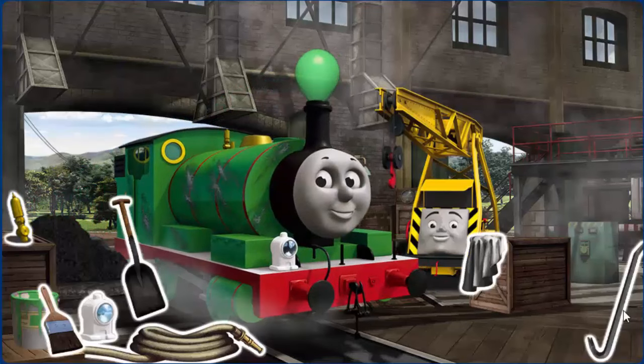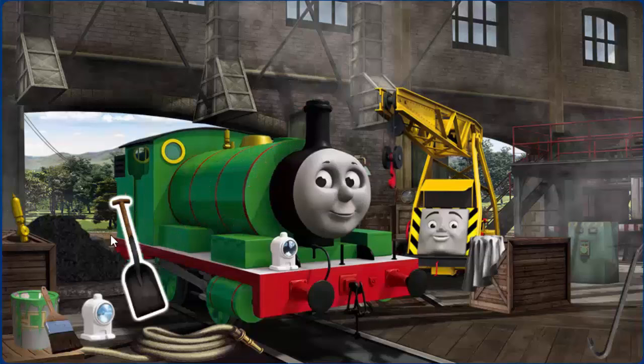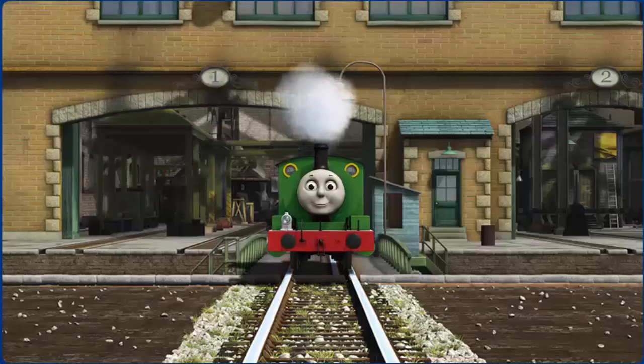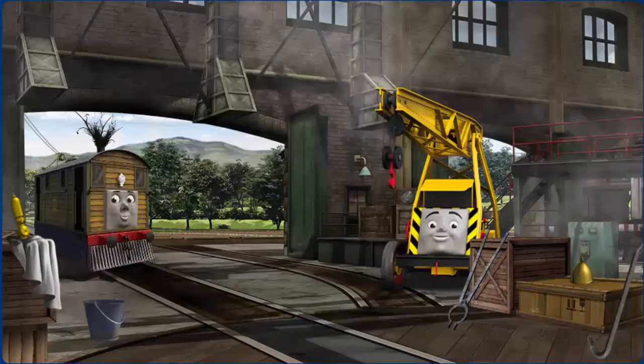Percy's lamp is broken and his paint is scratched. Great job, but there's still more to do. You fixed it! Percy is ready to get back to work.